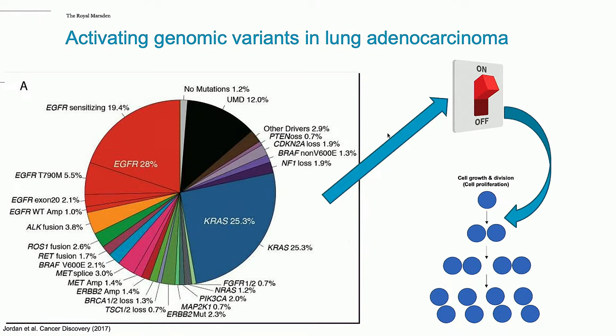These genetic abnormalities all change the DNA sequence to result in an abnormal protein within the cell, which is normally under very tight control and normally not functioning, but then abnormally forced to switch on without any regulation, out of control, out of the normal cell processes.